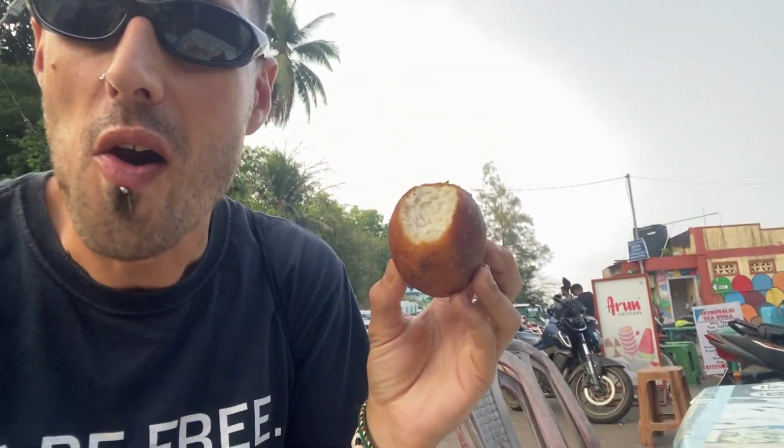Now, I have no idea what it is. It's kind of warm. It is sweet. If anybody watching this can tell me what this actually is, please let me know. It kind of tastes like a donut. That's the best way to describe it. It's like a very sweet bread. It's quite basic. That's how it looks on the inside. But it's nice. Considering it's the first thing, I quite like it.